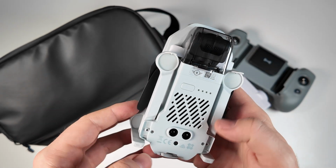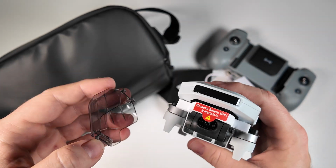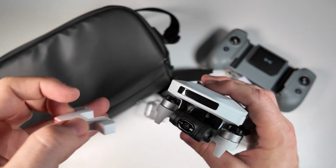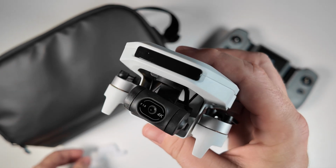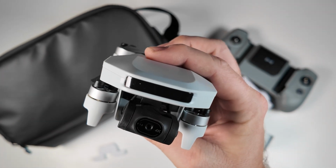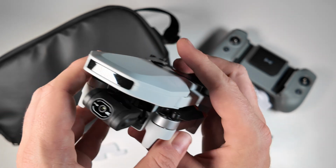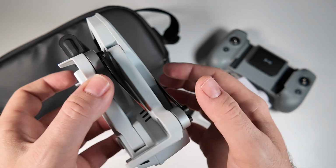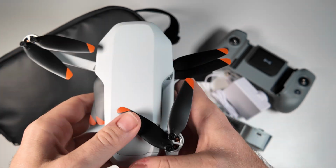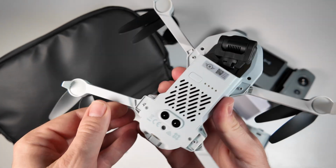Okay, so we've got the power button on the base, we've got the vision positioning system. Then as we open this up, it says remove this. There is the camera system there. We can see it says 4K. It does say f1.8. Looks like this could be something as well, some sort of sensor, possibly. Now, as we fold it open, nice bright orange tips on the propellers.